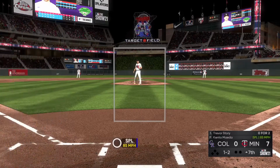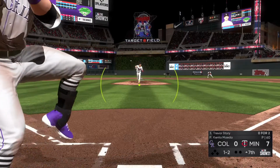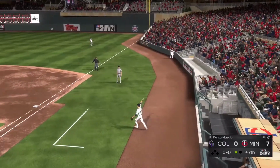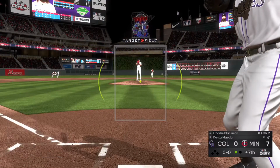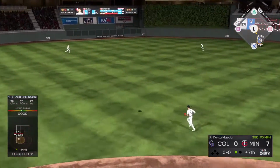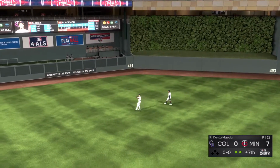The count is taken for ball 1. 1-2. Pops this one up. Brings it in, standing inside the coach's box for out number 1. Up next for Colorado, the number 4 batter, designated hitter Charlie Blackmon. Third trip to the plate for him here tonight, 0 for 2 at this point. And he will make the play out there, and there are 2 away now.